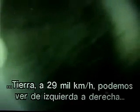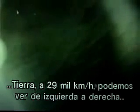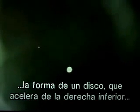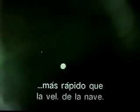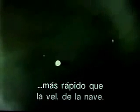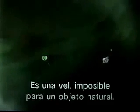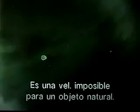As the space shuttle was moving in a prograde orbit around the Earth at 18,000 miles per hour, seen moving from right to left, we can now see a large, disc-shaped, unidentified flying object accelerating from the lower right beyond the speed of the space shuttle. Now the object slows down and appears to be hovering, an illusion caused as it flies at the same speed as the shuttle, as if following it, an impossible feat for a natural object.